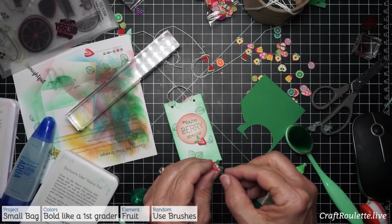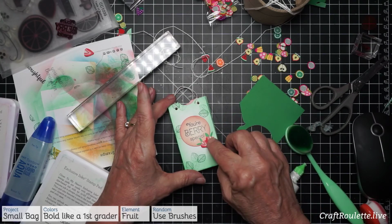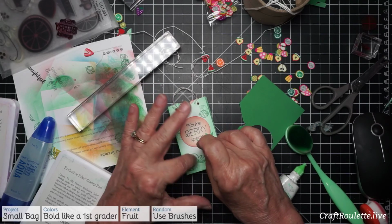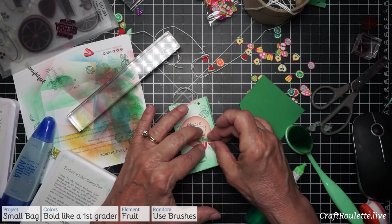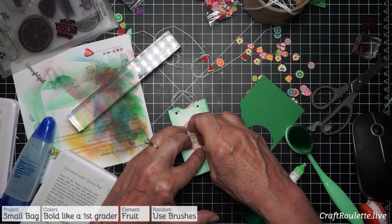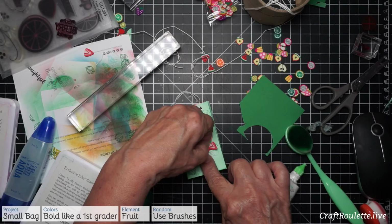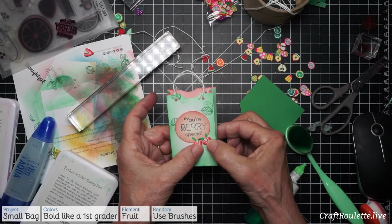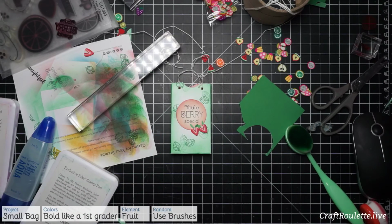There we go. So these are pretty much colors of a first grader, I think, red and green. They would put a couple more in, I'm pretty sure, but this is a first grader with constraints. He's playing a game called Craft Roulette, and he was told to only use red and green. There we go. That looks better. Now it looks official. That's not too bad. Not too bad. I like it.